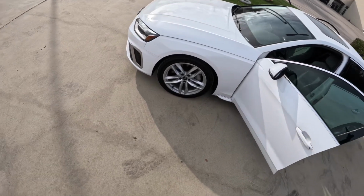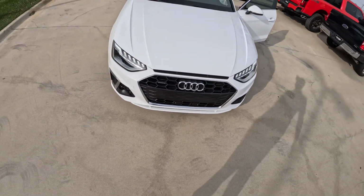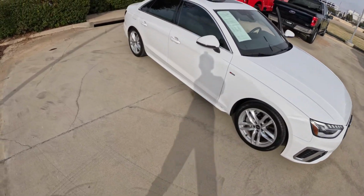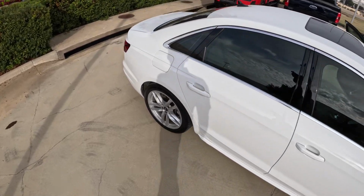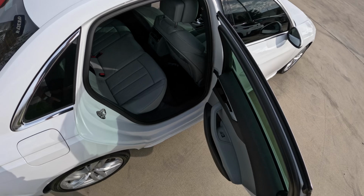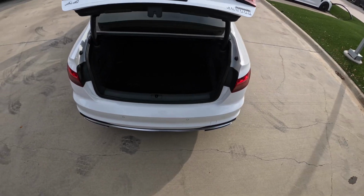So it's a white exterior. It says Audi Sport on the wheels. So the S-Line's basically just like a sportier looking product. I like the daytime running lights, they look cool. Audi's always had really awesome daytime running lights, and they're one of the first brands to make daytime running lights. Nice taillights too. It's a Quattro.